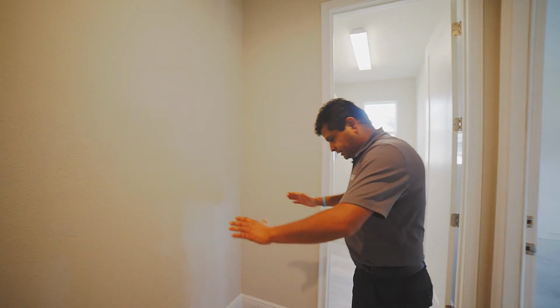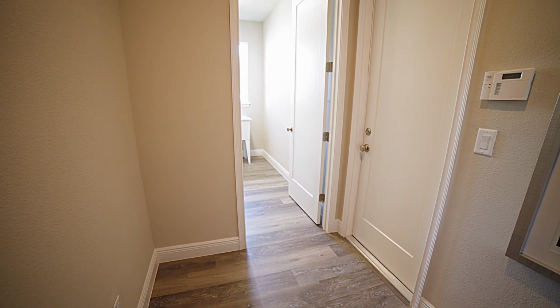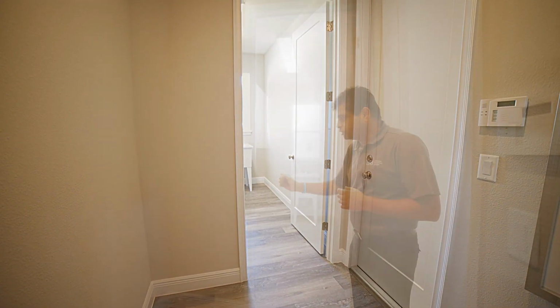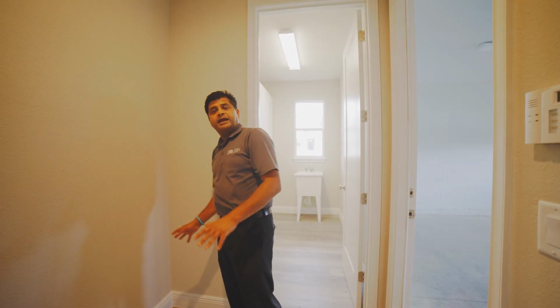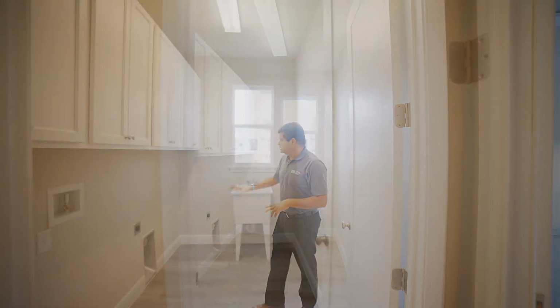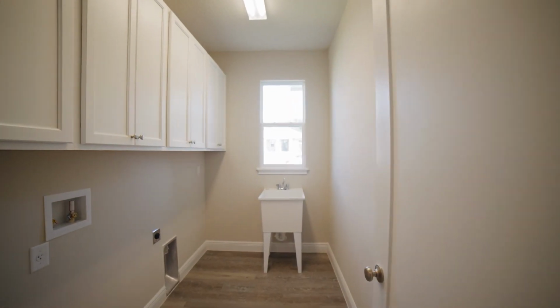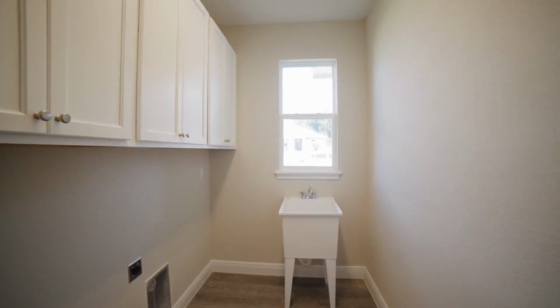And as I take you, I want to point this specific section out to you. Now, you can actually make this specific section into a mudroom, which is like a new concept. You come in, you drop your keys. Some people who have pets, they'll make this their pet area. But one thing about the standard on this builder is this: you have the closet, you have a little rinse station in your laundry area. So that's kind of good.